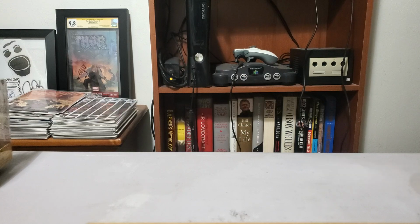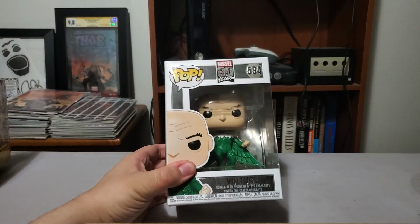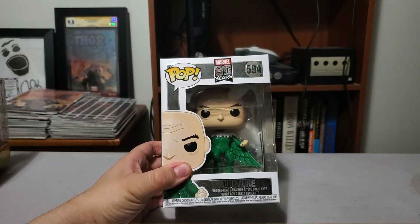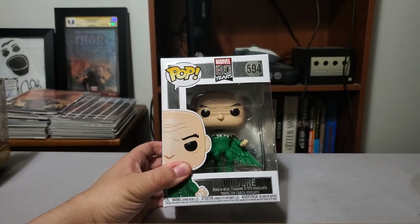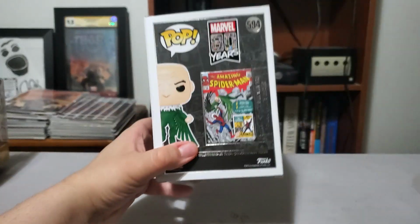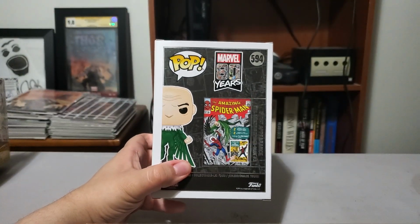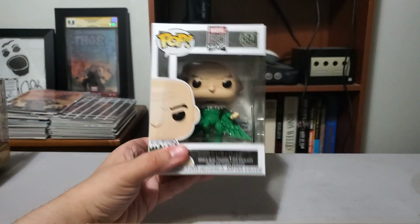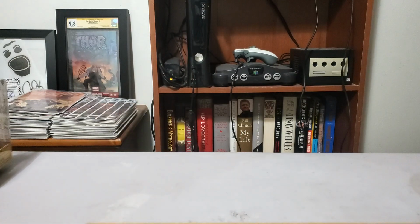Next one I got, a couple of Spider-Man villains. First one, I got the 80 Years Vulture. This was real cheap. It was like $6 when it went on sale. It was pretty wild. So, yeah. A good classic looking Vulture. I mean, pretty much nothing else to say about it. I like it. Kind of adding to the Spider-Man villains.